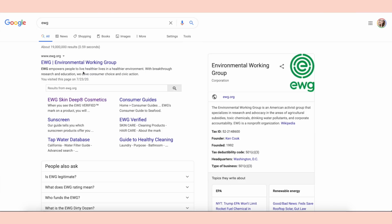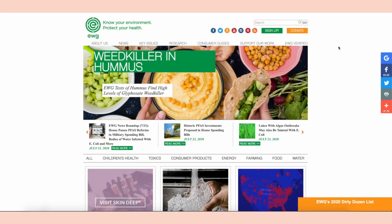So if you guys aren't familiar with EWG, basically they're a way to verify the ingredients in your skincare products. EWG stands for Environmental Working Group, I believe. I'm just going to read really quickly off their About Us page. The Environmental Working Group, I was right, that's what it stood for. Mission is to empower people to live healthier lives in a healthier environment. We are a non-profit, non-partisan organization dedicated to protecting human health and the environment.